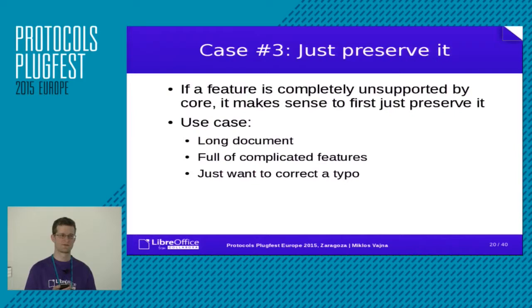And the third case is when we recognize something, we can preserve it, but nothing is presented on the screen, and it's just saved back when you use the same file format for saving. That was added for ODF and OOXML. In both cases, the use case is that in case you have a huge document, you would like to do some minor tweak to that document, and you would like to save it back, then it's a good idea not to destroy some complex features on completely unrelated places of the document.